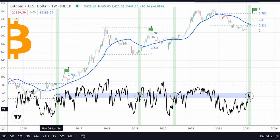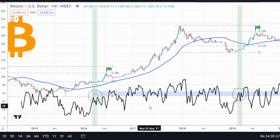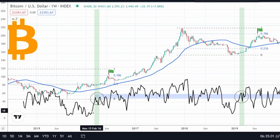But there's one particular thing I want to show you. And yes, this I think is very interesting. So let's look at the fear and greed index, and let's look at this dotted line down here. This dotted line is 10, meaning extreme fear. This is when people are super fearful and, you know, everyone is selling at a loss and so on.